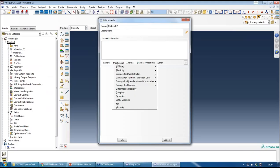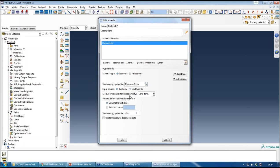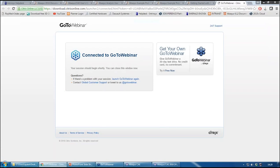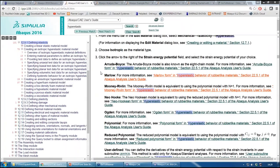So creating material, mechanical, elasticity, hyperelastic. You can see the strain energy potential has various different types. The most common one that's generally used is Mooney-Rivlin. Now, how do I find out more information about which one to use? Generally, that's the one that's used. But if you go to the help of Abaqus, and to save me a bit of time, I've searched for it beforehand.